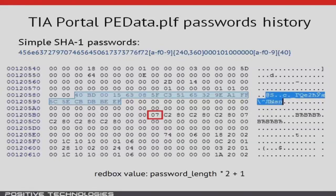Okay, how do we store the password on the TIA Portal side? Essentially, it is all stored in the same file, and in fact all the previous passwords are also stored in the same file. Finding the password is very easy. Essentially, you just view it in hex, and this is it. And you'll see that it was actually hashed using a simple SHA-1 algorithm.